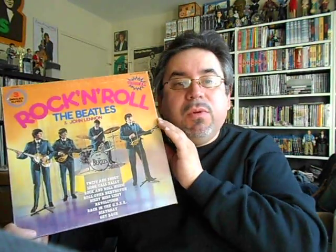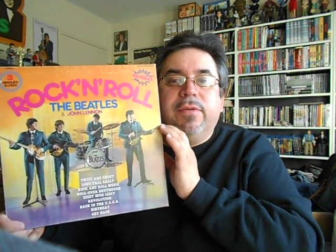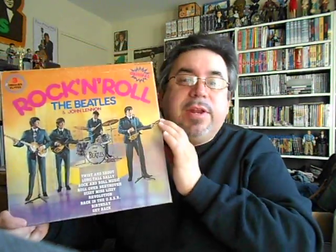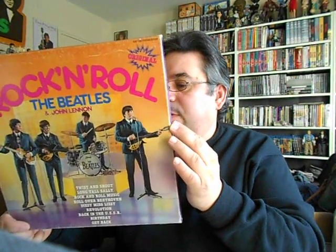But we'll start out with this. It's a box set. And I don't really know exactly where it's from. I think it says the EEC. It's called Rock and Roll, the Beatles and John Lennon. And this came out in 1975. It's got 3 discs in it. 2 of the discs are Beatles rock and roll type songs. You know, a lot along the lines like the Rock and Roll album.